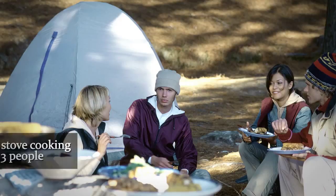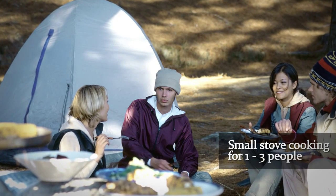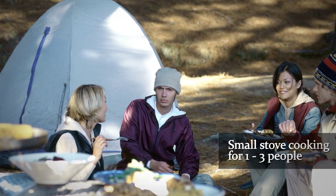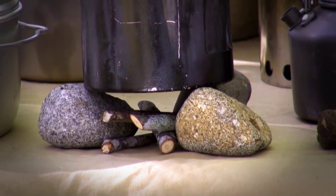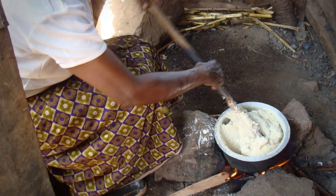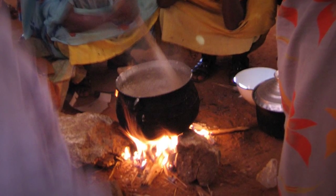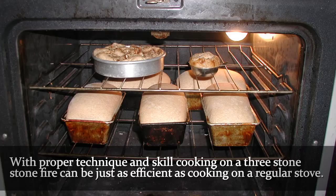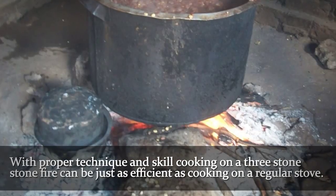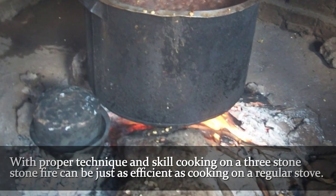For 1 to 2 people, maybe up to 3 people, because that's what the majority of people are doing now, that's where your smaller stoves work in that category. There's probably more people cooking on a 3-stone fire today than any other method. With proper technique and skill, those people can cook almost as efficiently as someone cooking on a regular stove. That's been around since man started cooking.